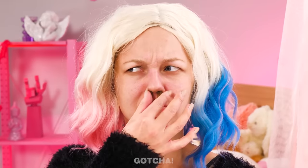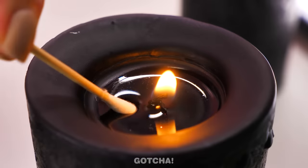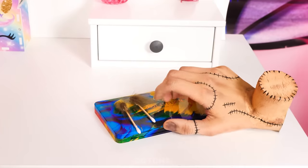My nose is itchy. Nose hair? I got an idea. I'll dip a Q-tip in a melted candle and put it up my nostril. I'll need pliers to help me pull the hair out. Almost there. Got it. Phew. One nostril down, another to go. Easy peasy. What are you holding?